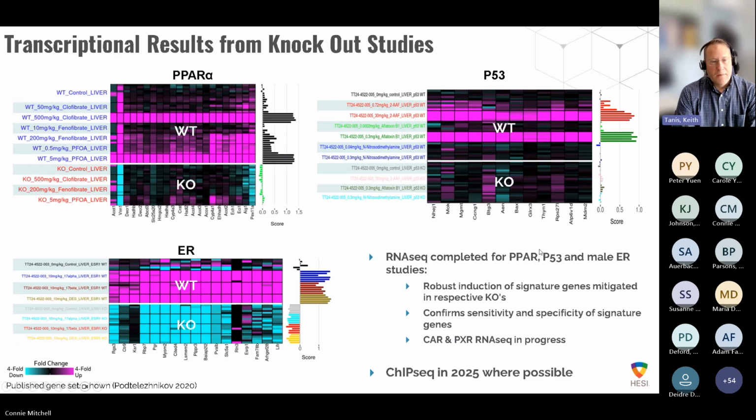Okay, so here I want to quickly flash some of the late-breaking data we have. So far we've completed RNA-seq for PPAR, P53, and ER. PXR and CAR are on the sequencers as we speak, so we'll have that data soon. But so far it's been textbook data coming out of these models. It's really exciting to see.